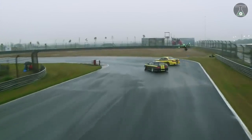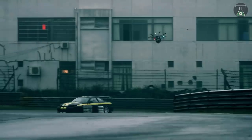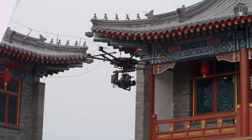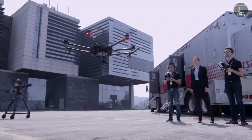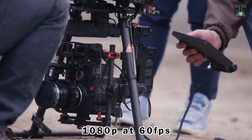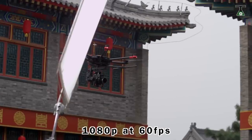It has a flight time of 15 minutes with 13.2 pounds of payload and 35 minutes with Zenmuse X5R camera. Furthermore, it provides live video to the user at 1080 pixels at 60 frames per second.